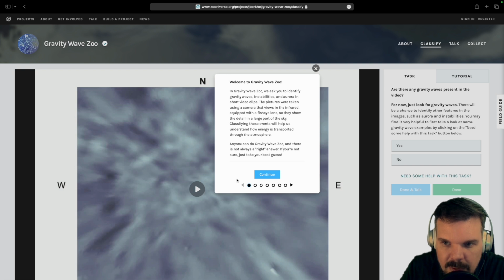Okay, welcome to Gravity Wave Zoo. In the Gravity Wave Zoo, we ask you to identify gravity waves, instabilities, and aurora in short video clips. The pictures were taken using a camera that views in the infrared, equipped with a fisheye lens so they show the detail in a large part of the sky. Classifying these events will help us understand how energy is transported through the atmosphere. Anyone can do Gravity Wave Zoo, and there is not always a right answer. If you're not sure, just take your best guess.